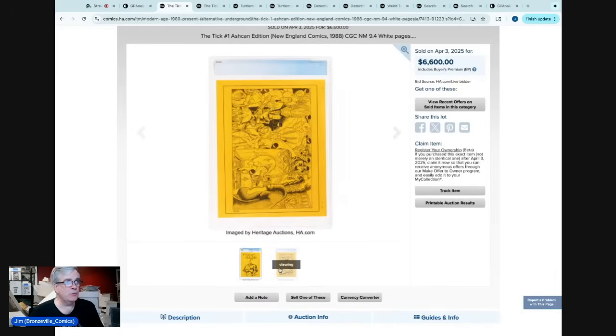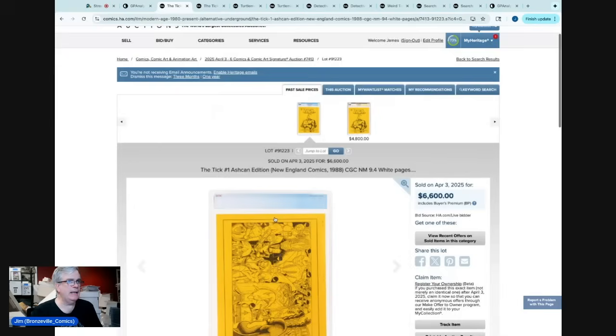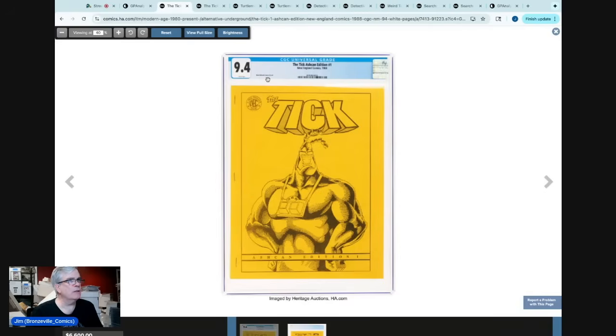New England Comics, which is a chain of comic book stores in New England, first had the Tick as kind of their mascot, and then Ben Edlund? Is that the fellow's name? Who is the creator? I just want to take a closer look at this. This is Ben Edlund. This is a 9.4.